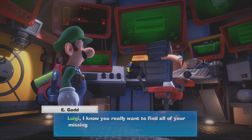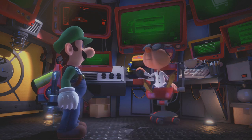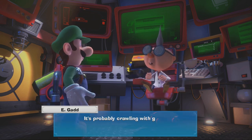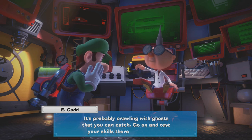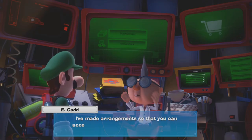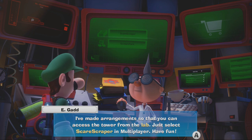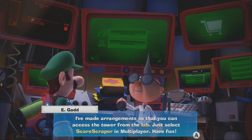Luigi, I know you really want to find all of your missing friends, but if you want a break from that, you could head over to the tower. It's probably crawling with ghosts that you can catch. Go on and test your skills there for science. I've made arrangements so that you can access the tower from the lab. Just select ScareScraper and Multiplayer. Have fun.